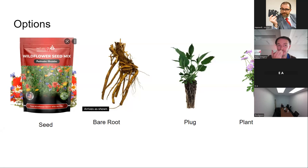Oftentimes for native perennials, you're going to need to plant them in the fall so that the seeds are outside all winter, because they will not germinate unless they have that freeze-thaw cycle that we get all winter. So you've got to think about that. Plus, if it's going from seed, it's probably going to be at least 3 years until you're actually happy with it. 3 years till you have a full-size plant with blooms and all that other jazz.